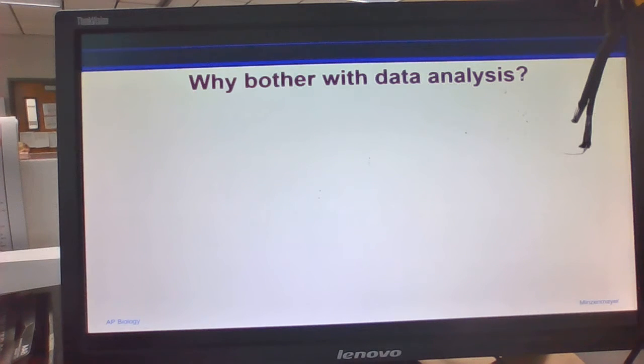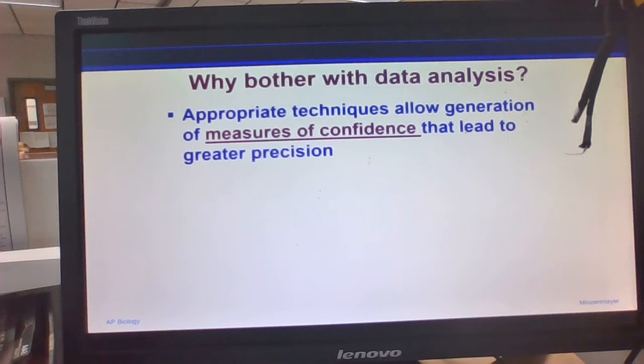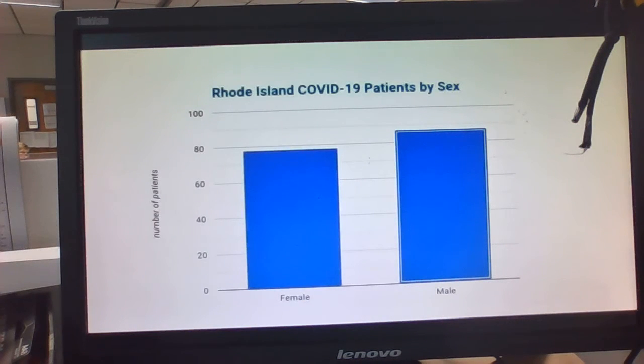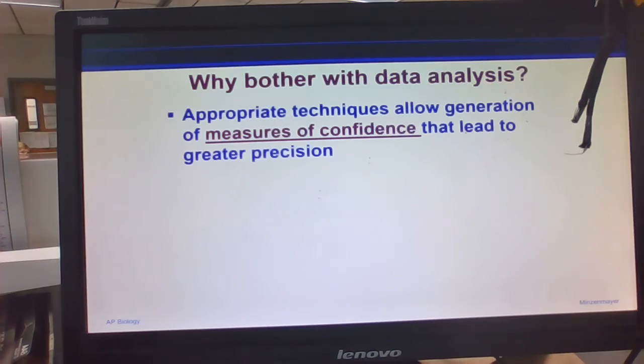Why do we even bother with data analysis? That takes us back to flipping a coin: is 49-51 close enough to 50-50? Chances are, up till now in your science class, if it was 51, you'd say, oh, that's more than 50, so that did have an effect. Well, that's not necessarily the case. We have to take the data that we get from experiments and apply analysis to them to see if there's something really going on. With appropriate techniques, we have confidence in what we're telling people. More data gives us confidence in what we're talking about, and appropriately analyzed data gives us confidence, and it leads other people to have confidence in us and what we say.